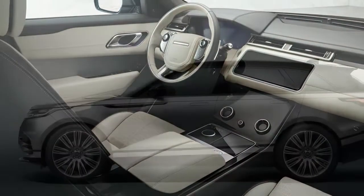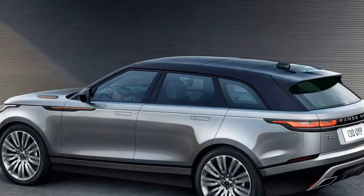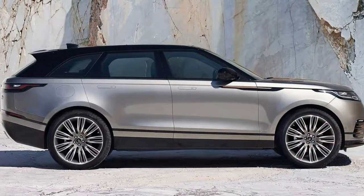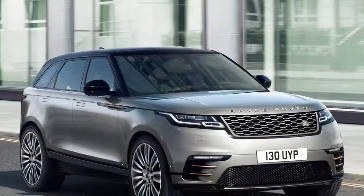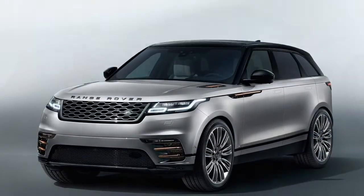Adaptive damping as standard, plus air suspension on V6 models. Very capable off-road. If you want one of the most satisfying SUVs to push in this segment, it's simple: invest in a Porsche Macan.